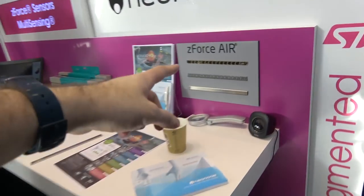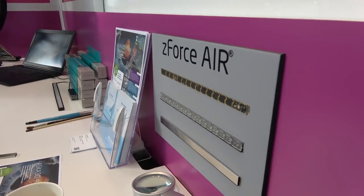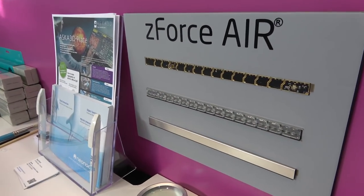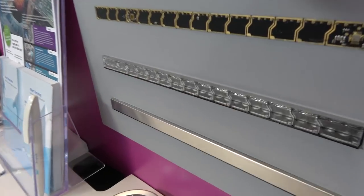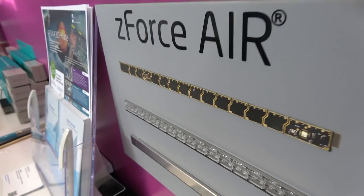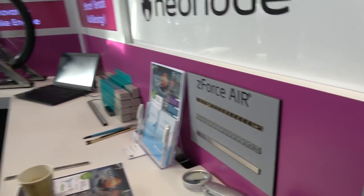What does it say here? Z-Force Air. These are the manufacturing steps. So here you see the PCB that we first manufacture in our own manufacturing plant. We put the optics on top of the PCB, so the elements there are the ones that control the light flow. And then we just encapsulate that with metal.